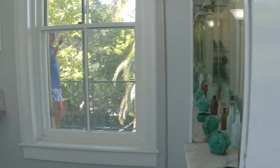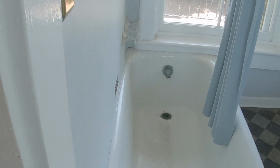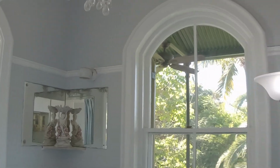Hemingway wrote daily from 6 a.m. to noon, producing about 500 to 700 words each day. 70% of Hemingway's works were written during the 9 years he lived in this house.